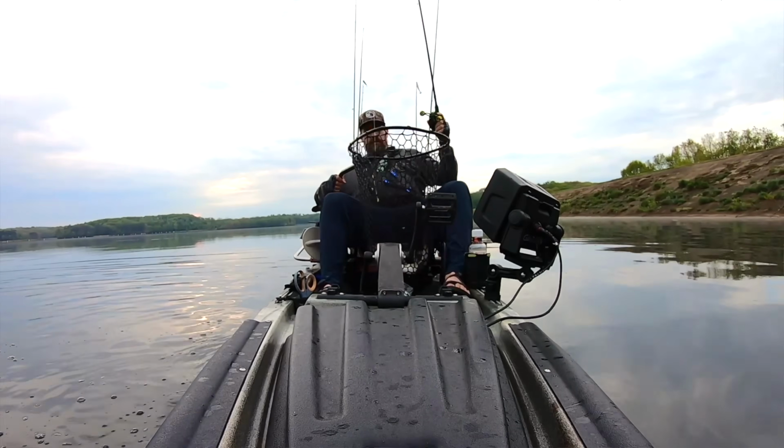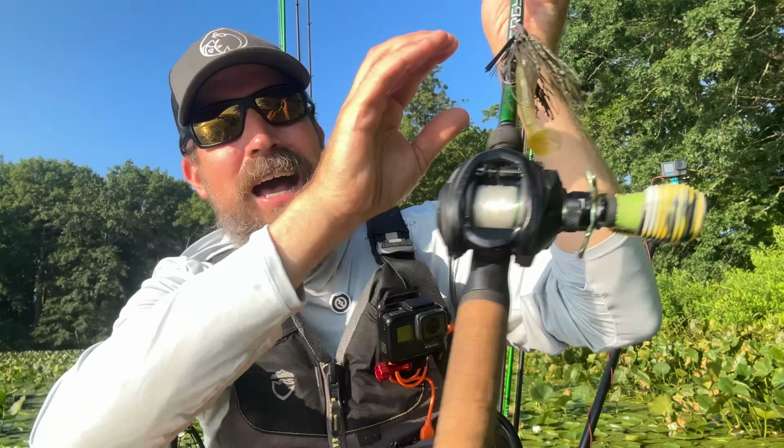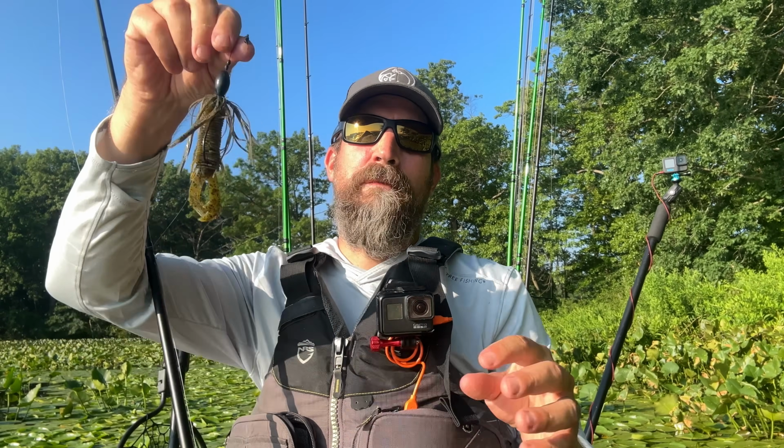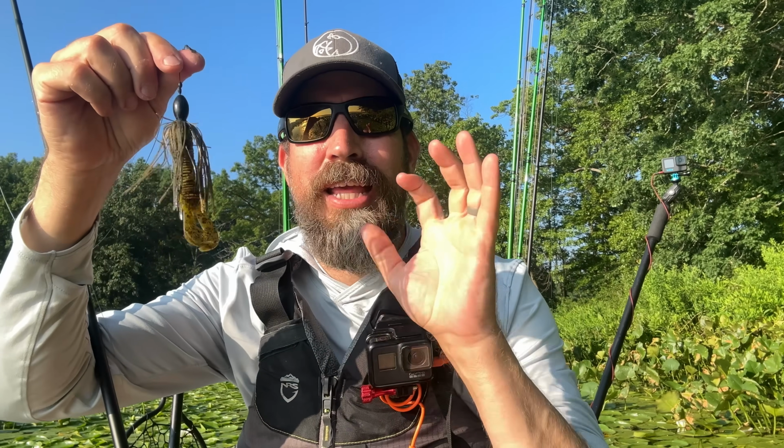All right, number 4. It is getting hot out here, I'm cooking. All right, this is lure number 4. This guy right here is fishing it this morning. It is the punch rig.